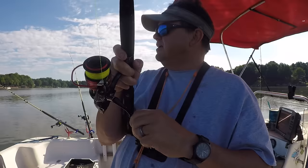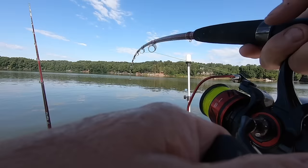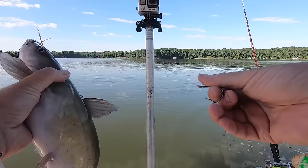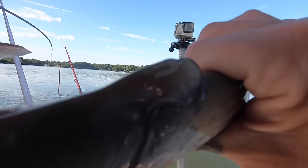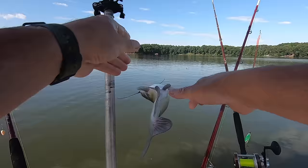Not a big fish, smaller fish, another one on chicken. Again, giving this plain chicken a try here. I don't think there's any difference between this and having Jell-O on it. I've said this for a long time, guys. It's a good channel. Boom. Nice channel. Like I said, I think the spawn's over. Some old wounds there. I don't know if that's a boat prop or a hook bite. I think these old channel cats are about done for the year with their spawn. And that's a good sign.